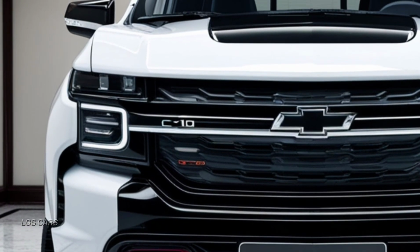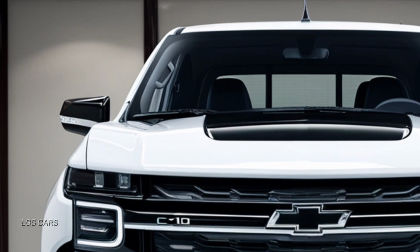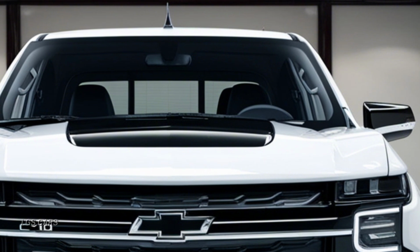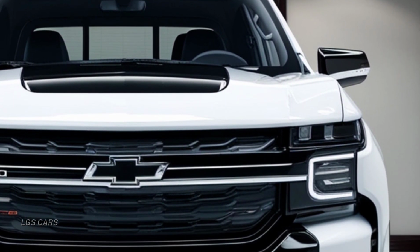The 2025 Chevrolet C10 SVG isn't just a pickup truck. It's a rolling piece of art that bridges the gap between nostalgia and innovation. Whether you're tackling tough jobs or cruising the city streets, this truck is designed to impress and perform.